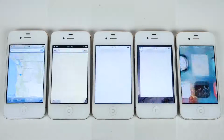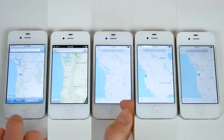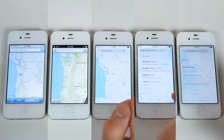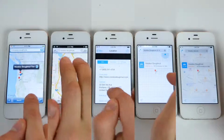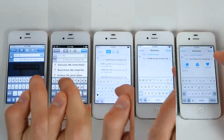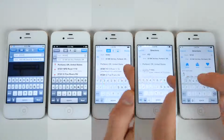So next up, maps. Even loading the application was a lot faster on older firmwares. But when we actually want to get directions, let's say to Voodoo Donuts here in Portland, Oregon, when you actually type the directions and then get directions to the area, it's definitely a lot faster and more responsive on older firmwares. Of course, you don't have the new fancy features like iOS 9's near you locations and all that, but maybe it's better to be simpler.